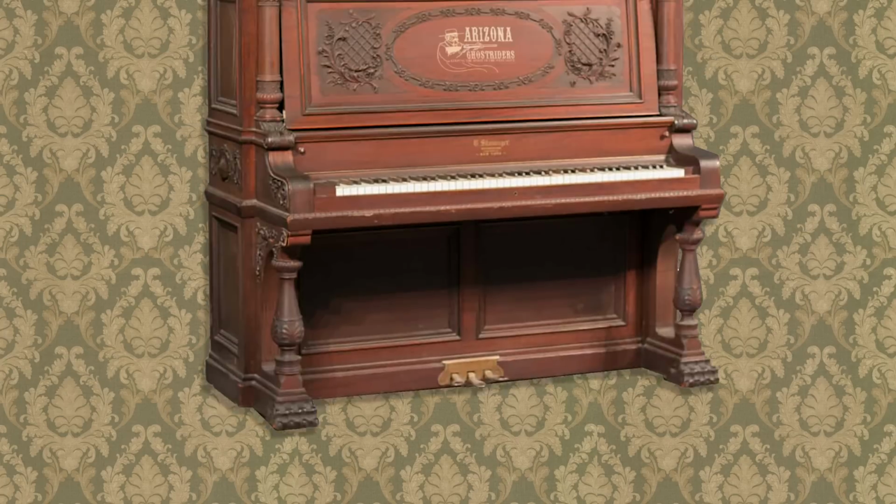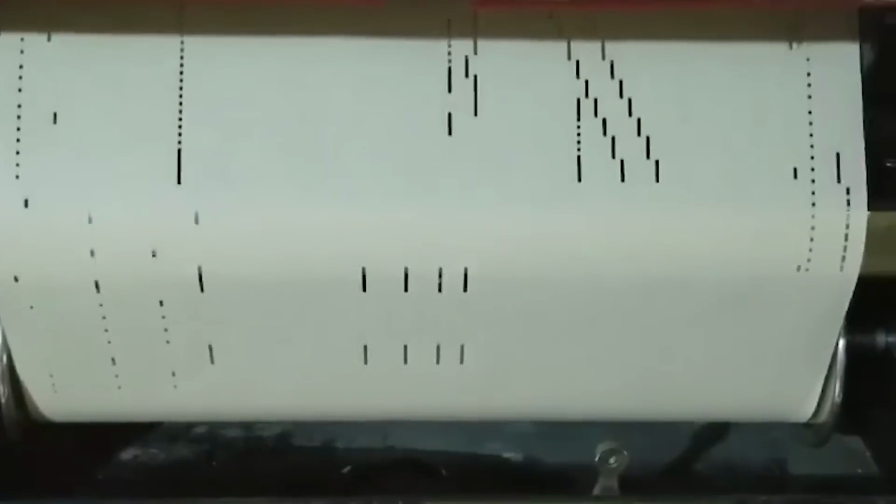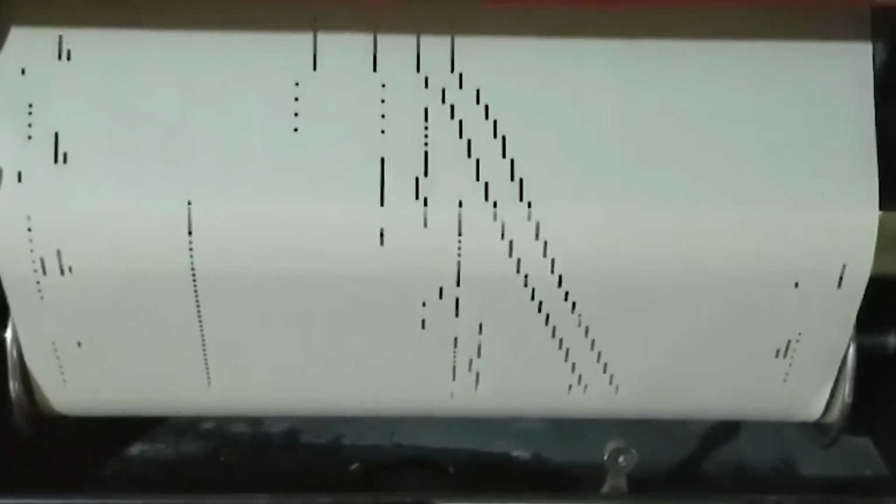A tack piano creates that very tinny sound we all associate with Old West saloons. That sound comes from tacks or nails holding the felt onto the hammers at the point where they hit the strings. This piano and the player piano are set pieces in Western movies that we can all relate to.